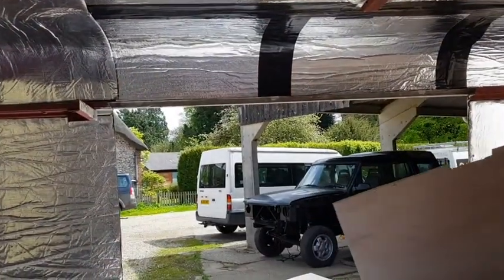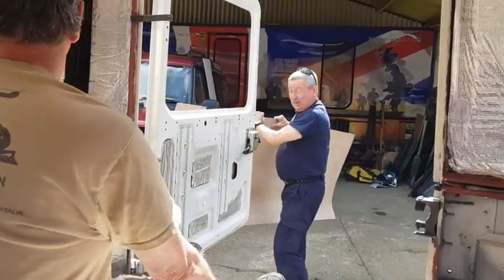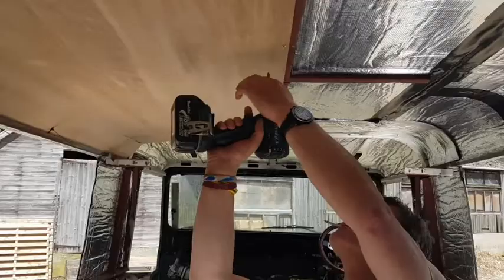Oh, this is heavy, isn't it? Aye, as you can see, John, look, are you alright with that, son? I am. Put it in the trolley. As you can see, there we go, that's the first bit out. So that's going to be taken away and carpeted now.